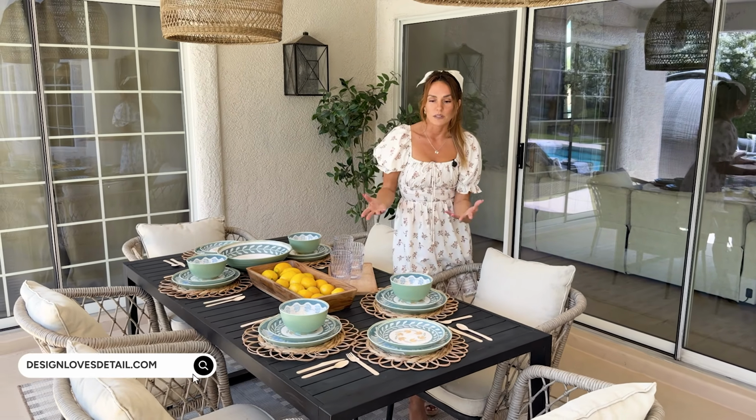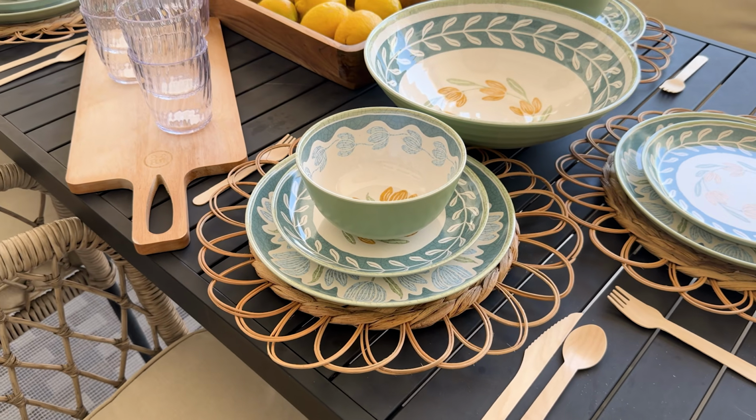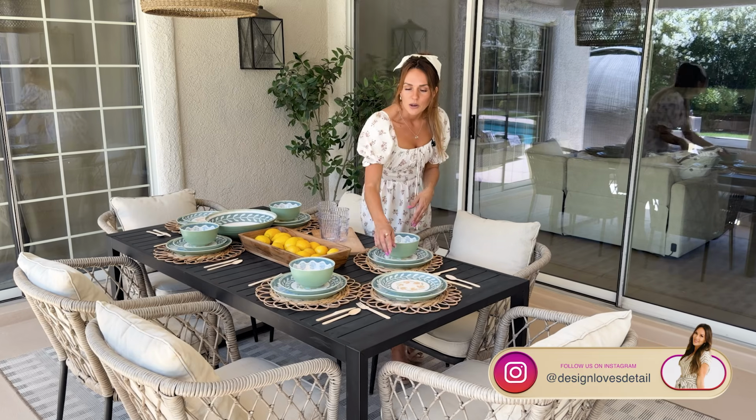So of course we started this whole place setting. I'll kind of walk you through. You can grab all these pieces because they're so affordable and it's just perfect for outdoor entertaining. We try to do glass with everything that we eat, but for the outdoor, we've had the pool here and stuff, and we have kids, glass is just too risky to have outside. So this melamine has been great. And I just want to show you how this all came together.